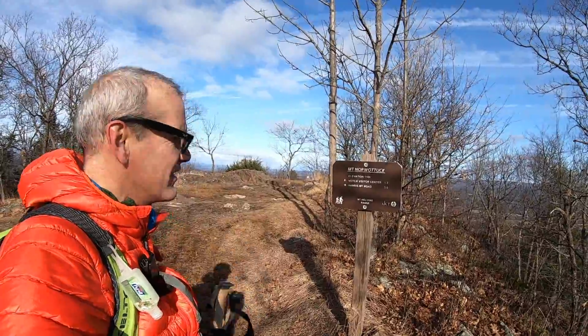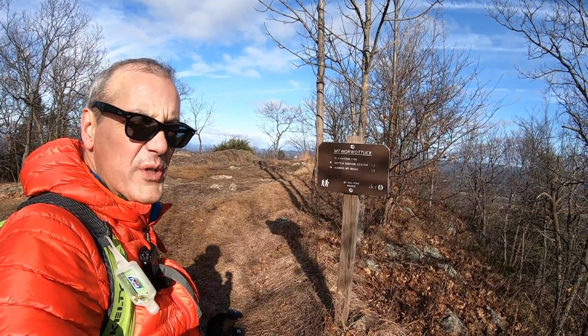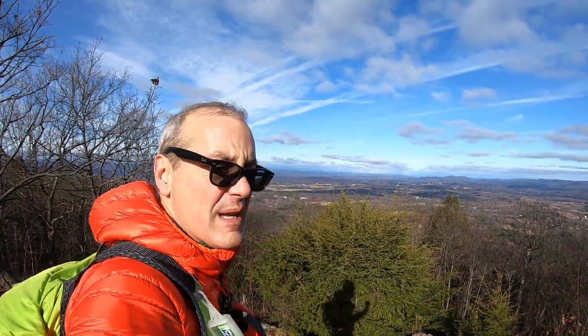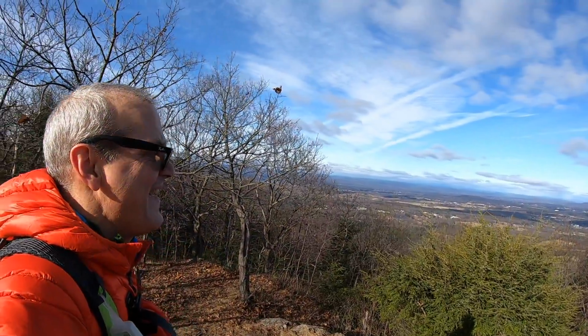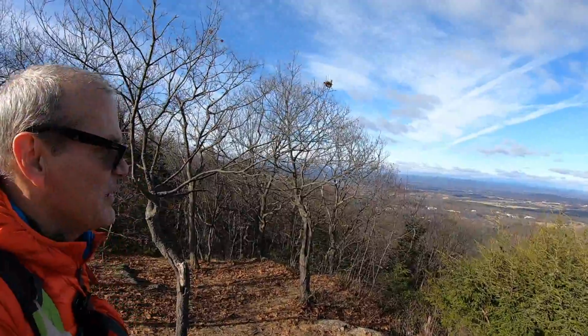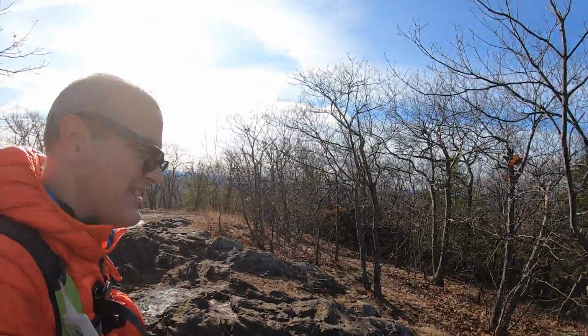All right, we've reached the summit of Mount Norwottuck. We're 1.2 miles from where we started at the visitor center. We're going to go check out the view. Enjoying the view of Amherst down below, UMass, and the valley. The Connecticut River is off to our left. It's pretty windy up here today. The rest of the summit is right here.